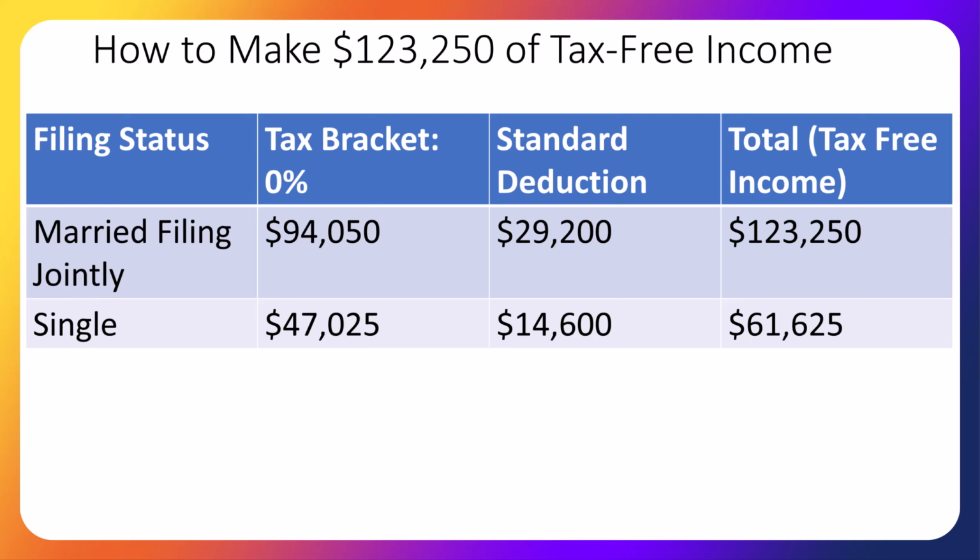Another reason to own dividend-paying stocks is for the potential to generate up to $123,250 of tax-free income each year if you're married and filing separately. Remember, the ultimate goal of dividend investing is growing your portfolio to a point where it generates enough income each year to live off the dividends. And because companies historically increase their dividends above the rate of inflation, you have the ultimate income stream that not only covers your expenses, but grows over time.